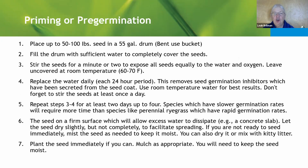So this is just a quick formula for priming or pre-germination. Place up to 50 to 100 pounds of seed in a 55-gallon drum. If you're doing bent grass, we suggest just use a bucket, because otherwise you're going to lose it all. You fill the drum or the bucket with sufficient water to completely cover the seeds, and you stir it up. Make sure all the seeds are exposed to water and oxygen, and you leave it uncovered at room temperature, 60 to 70 degrees F. If you can, replace the water daily or in each 24-hour period.